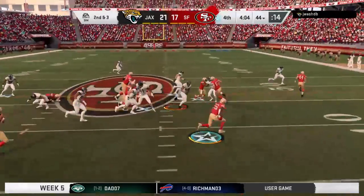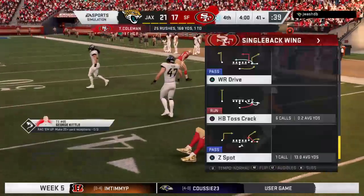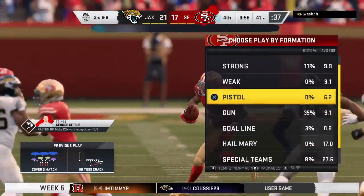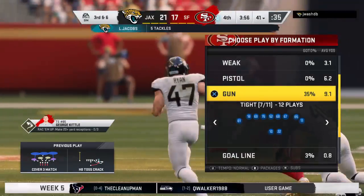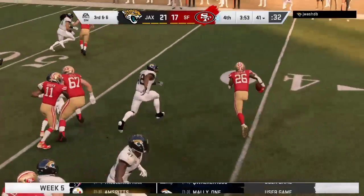On 2nd down now, it's Coleman. And maybe a measure of revenge there. He's had his way in this one, but this time they get him behind the line. This will be a loss of 3, and now a much tougher third down looming.